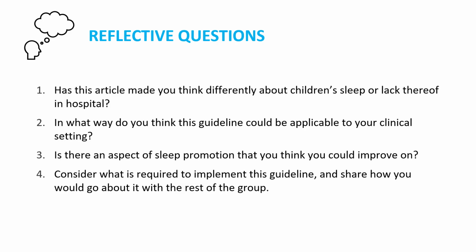Which brings us to the end of the article, and I advise you to take a few moments to think about all that you have heard. Then turn to the reflective questions for this week. Has the article made you think differently about children's sleep or lack thereof in hospital? In what way do you think this guideline could be applicable to your clinical setting? Is there an aspect of sleep promotion that you think you could improve on? Consider what is required to implement this guideline and share how you would go about it with the rest of the group.